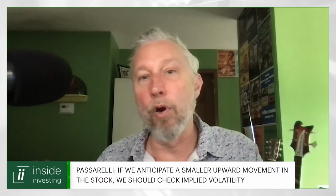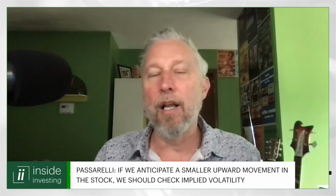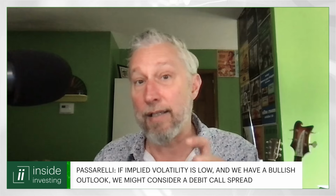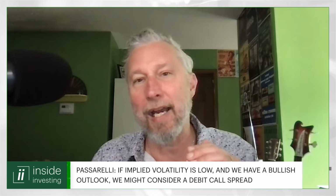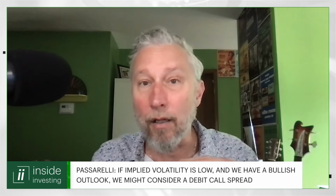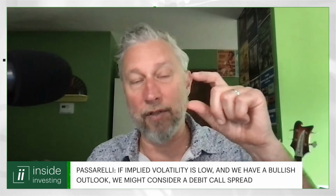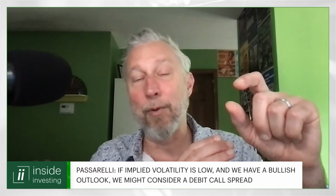If I'm looking for a smaller move, I'm going to do one of two things. I'm going to default to what the volatility is. And if the volatility is low, I'm going to do something like a debit spread. If I'm bullish, a debit call spread, because with a debit call spread, I can actually make more on a small move than I would if I just buy the call. Because if the short call, which is a higher strike, if the stock doesn't go through there and it expires worthless, I get to keep the profit on the call and keep the profit on the short call that expires.